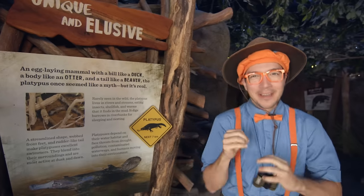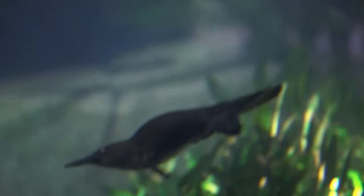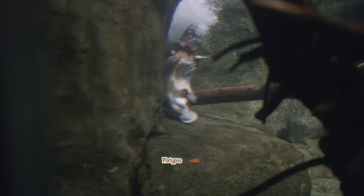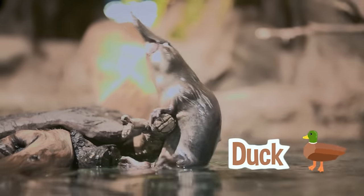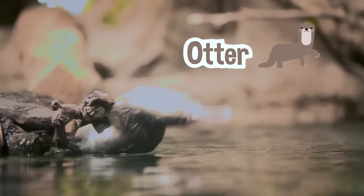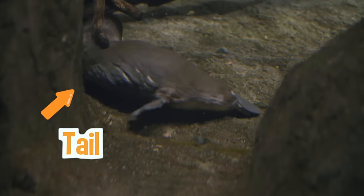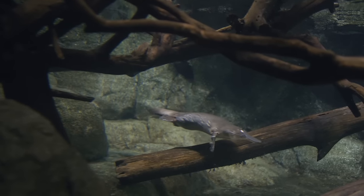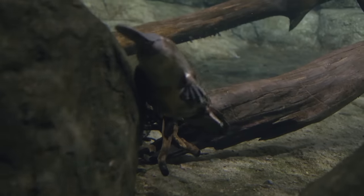Whoa, it's really dark, but I know we can find it. Come on. Whoa, we found the platypus. Look at him swimming around. His bill looks just like a duck. And his body like a little otter. Whoa! And look at his tail. It looks just like a beaver's tail. So cool. Oh, look, he's swimming under a log. He loves to swim. Ooh, hello.